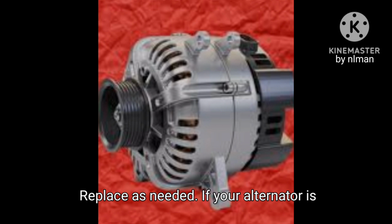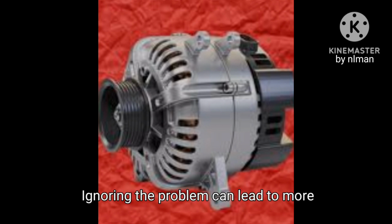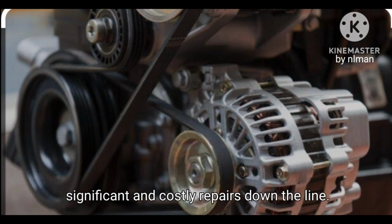Replace as needed. If your alternator is failing, it's important to replace it promptly. Ignoring the problem can lead to more significant and costly repairs down the line.